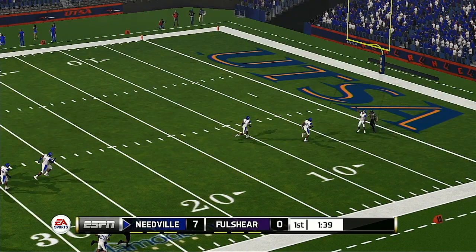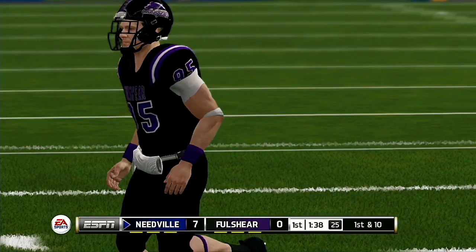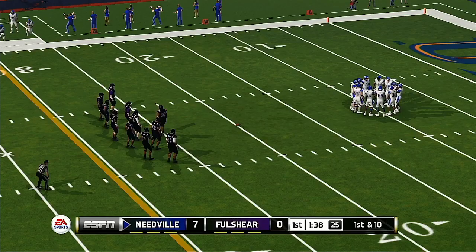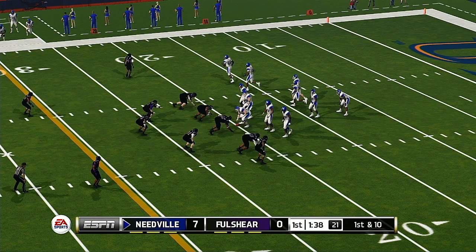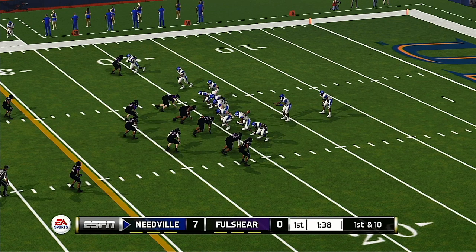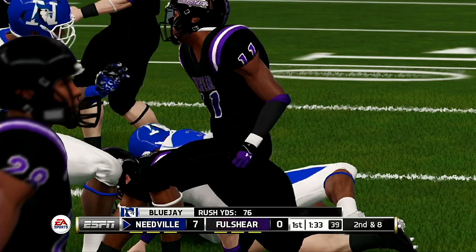Booming kick. This one will go into the end zone, and they'll bring it out to the 20. Pretty good looking touchdown drive the last time these guys were out there. Gives it right side. Brought down around the 22-yard line.